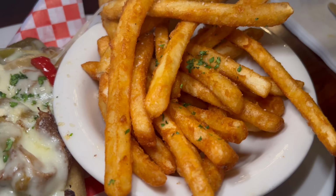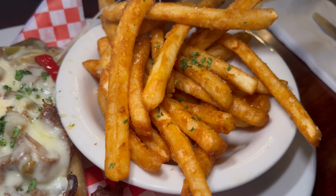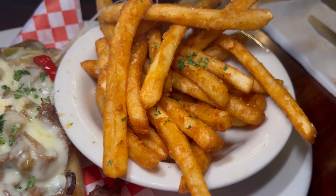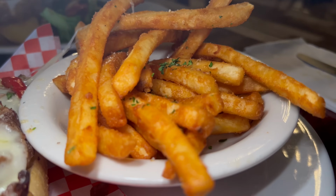Oh yeah, that's pretty good. A very nice crispy French fry here with a very pillowy center. I commend the cook on these fries. You have a little bit of that potato starch on the exterior, providing additional crunch. Absolutely love that technique for fries. These fries have also been well seasoned.